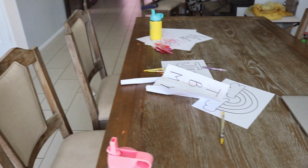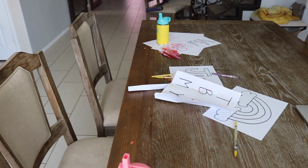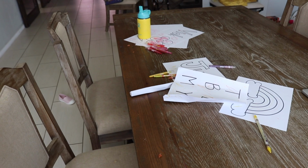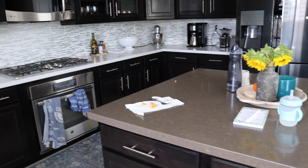Owen is still down for his nap. Usually when he's asleep, we do some type of school activity. So we did some tracing today and coloring and our flashcards. We did like a guessing game with it. So I'm just gonna clean this up. The girls just ate some lunch. I have them put their plates in the sink and I ate a little bit. We're gonna take some lunch to Andrew once Owen is awake. And then yeah, the floors are nice and clean.